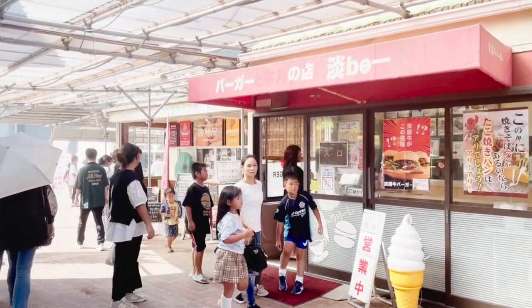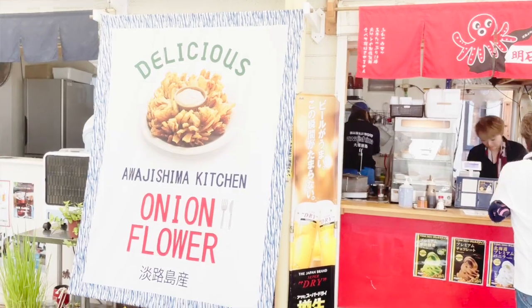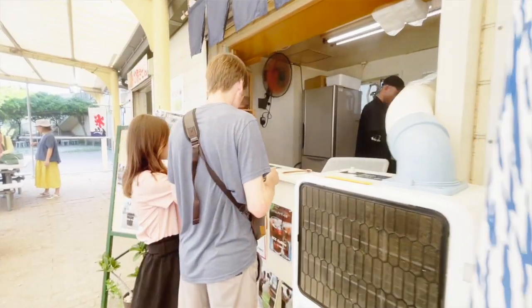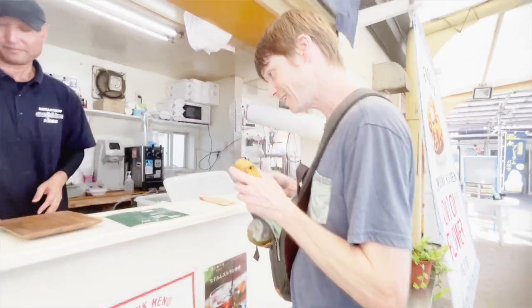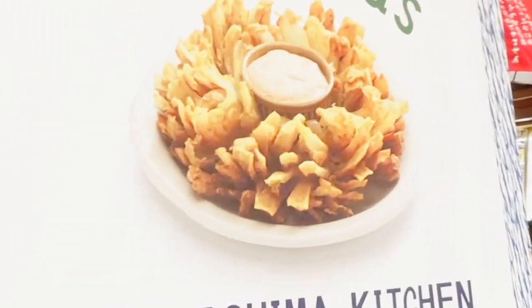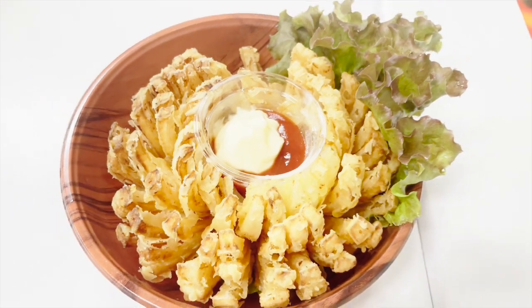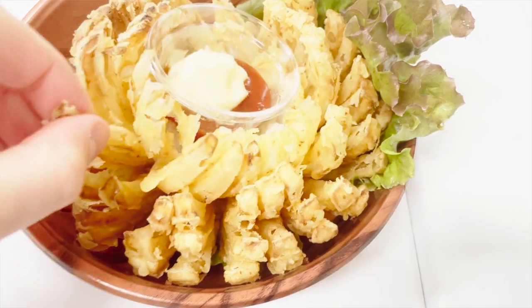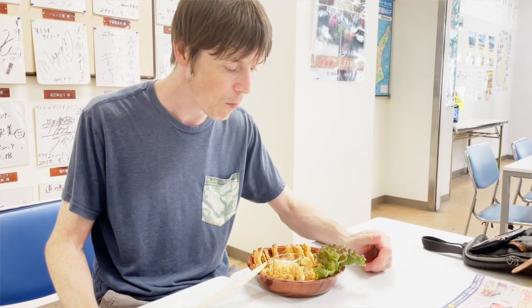And maybe it was because of the long drive to get there, but the food and drink options all looked really appealing. Yeah, this is pretty amazing.